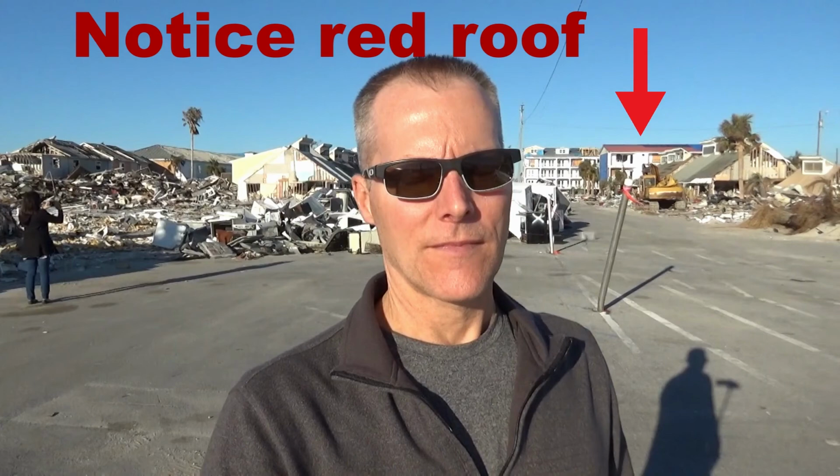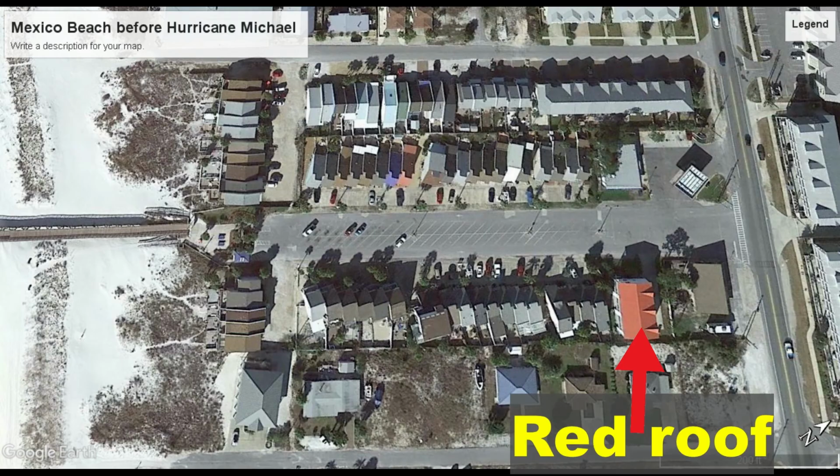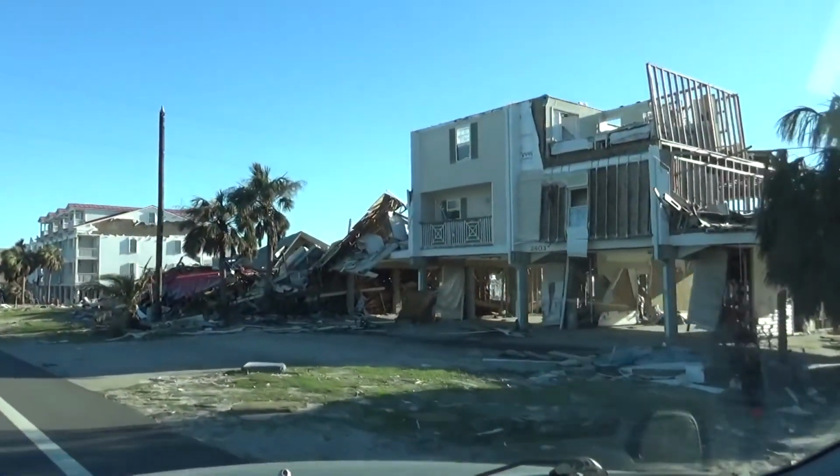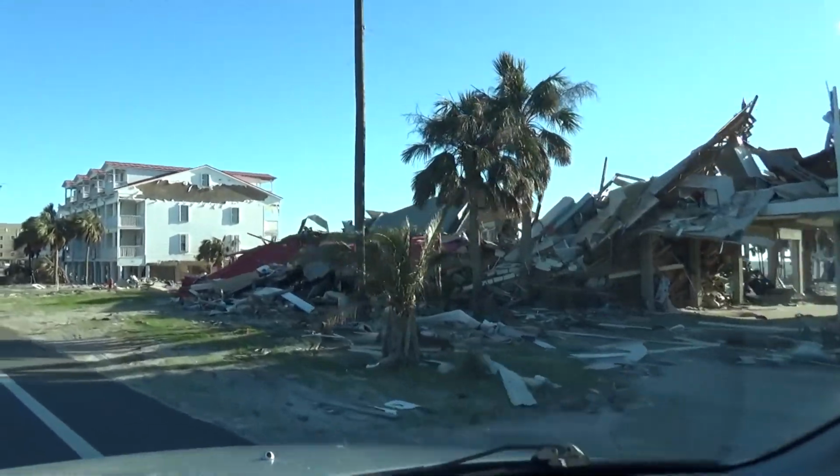Okay, so we pulled into the Mexico Beach Pier area. Take a look behind me. It's just unbelievable. It looks like a really neat area too.